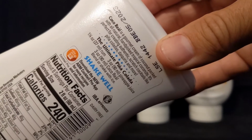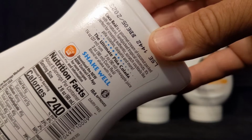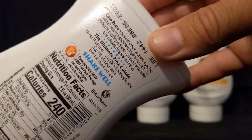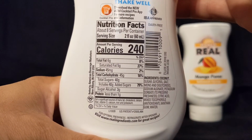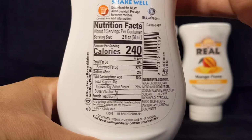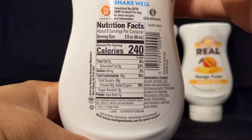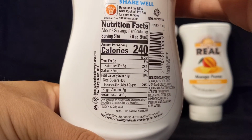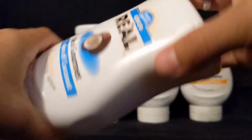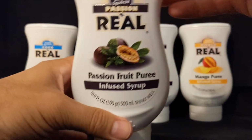It says, Coco Real is a gourmet cream of coconut packed with all natural hand-picked coconuts. It's perfect for creating authentic scratch cocktails like piña coladas, daiquiris, and more. All right, we even got a little piña colada recipe there. Some of those nutrition facts: you get a whopping 45 grams of sugar per serving, and each serving is 2 fluid ounces. So even 1 ounce of that is 22 and a half grams of sugar. I'm doing math off the top of my head. And it includes 40 grams of added sugar, a lot of sugar in this stuff. But who is counting calories when you're drinking, I guess.